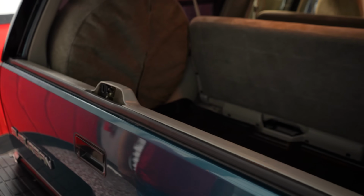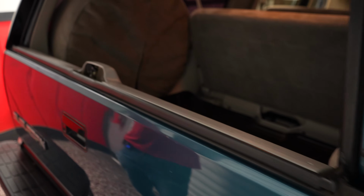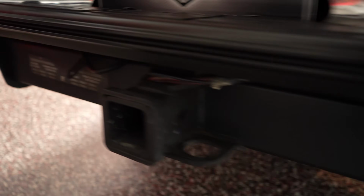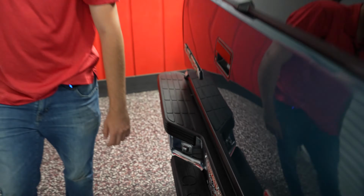Suburban logo's in good shape. All your molding, weather stripping is in good condition. Nice. All right, paint, no rock chips, deep scratches, blistering, cracking, anything like that. You also have a trailer hitch. So right here, you can haul jet skis, haul boats, trailers, take it on an adventure.